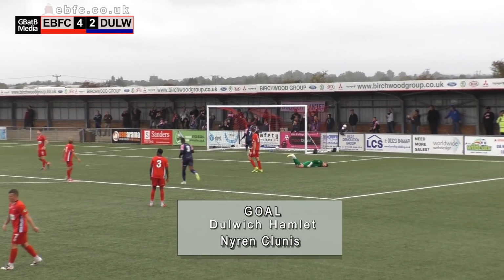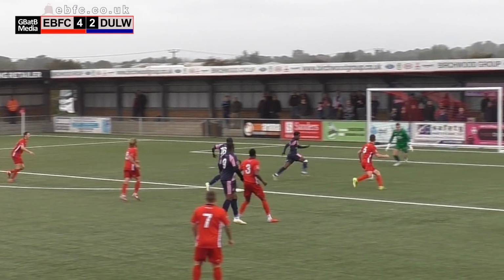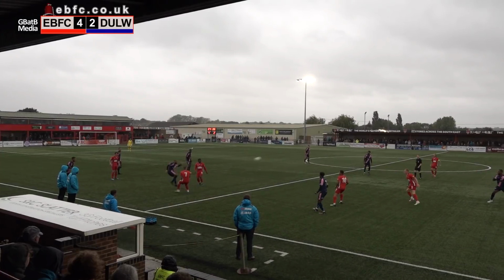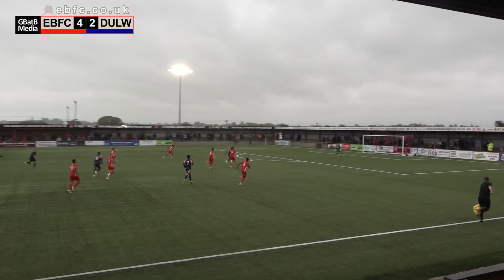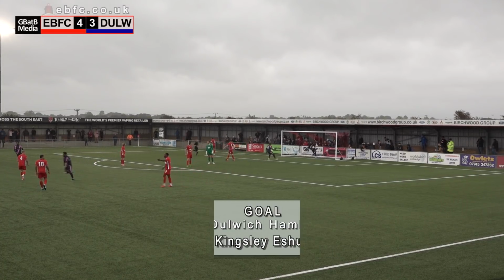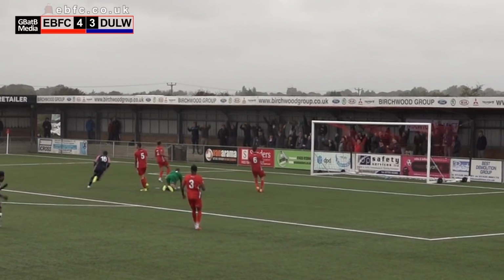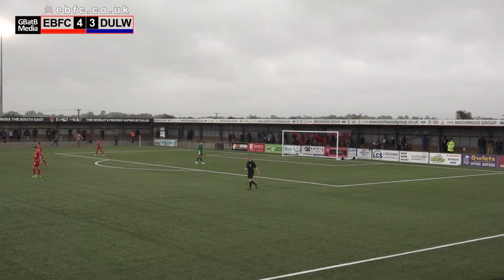Oh my goodness, it's another goal. Well, well, the 10 men have fought back admirably to 4-2. To the box, a chance. It's another goal. This is amazing. Kingsley Eshin through, marginally onside. Borough caught flat-footed, and from 4-0 and coasting, Eastbourne Borough are now going to need to hang on.